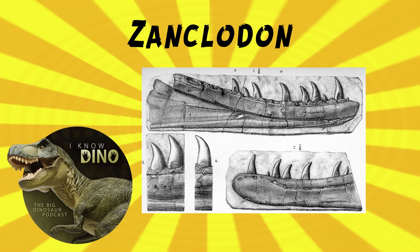Zanclodon has also been considered to be a theropod by various scientists in the 1800s and early 1900s, as a plesiosaur in 1911 and 1913, as a carnosaur in 1923, and as a prosauropod in 1939. And then at different times throughout the 1800s and 1900s, it's been thought to be a megalosaur. There's one species, Zanclodon cambrensis, that was named based on a jaw that's similar to Megalosaurus, but now that jaw is considered to belong to a megalosaurid theropod.